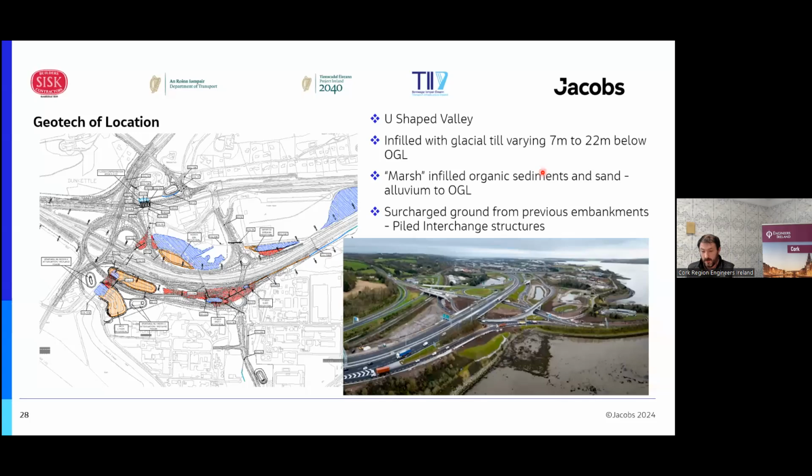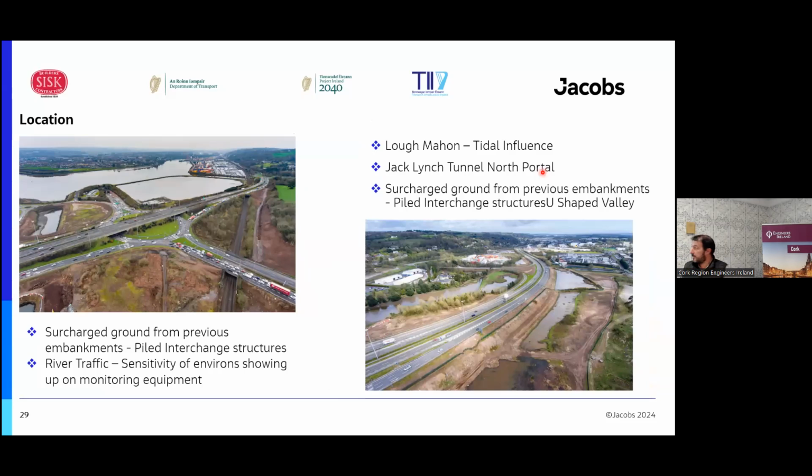And I suppose all the various pictures that Brendan would have shown you of previous infrastructure changed the properties a lot in the surrounding areas of those embankments, where the surcharging from those embankments had a very varying effect on the different ground conditions around it, which made the permanent works design difficult afterwards, and the predicted settlements had to be overcome.